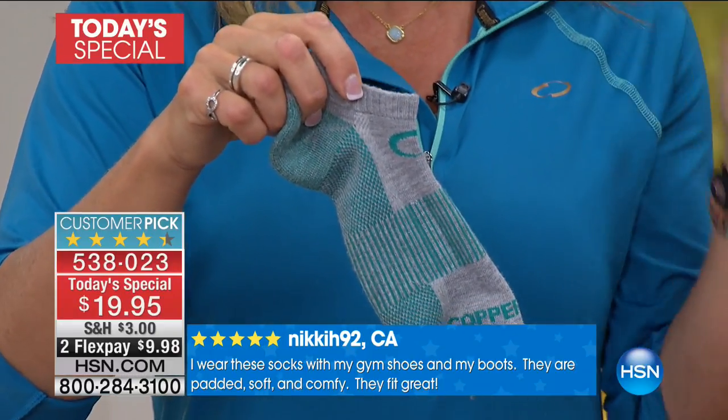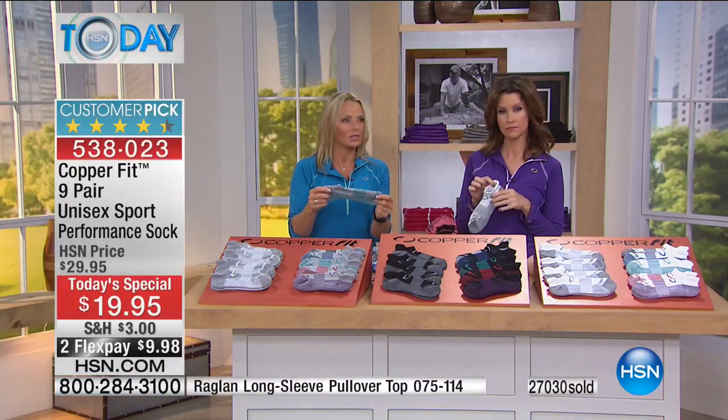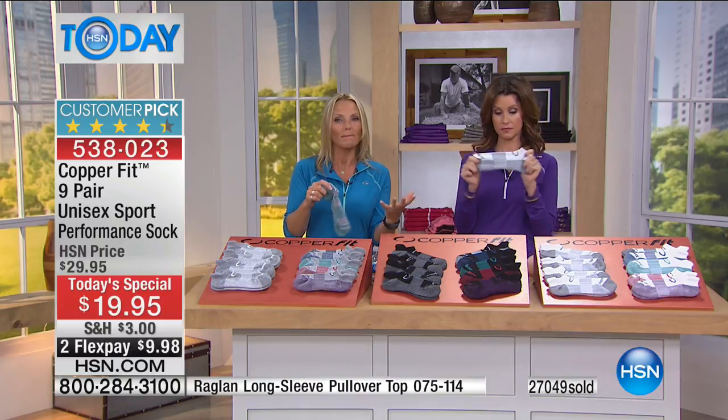But also, there was an interesting customer review that I read from a guy who works on a boat here in Florida. He said, I wear my CopperFit socks with my boat shoes, and they keep my feet cool. So it's not a hot, sweaty sock. Remember, it's going to keep you cool, but it is going to keep you warm.